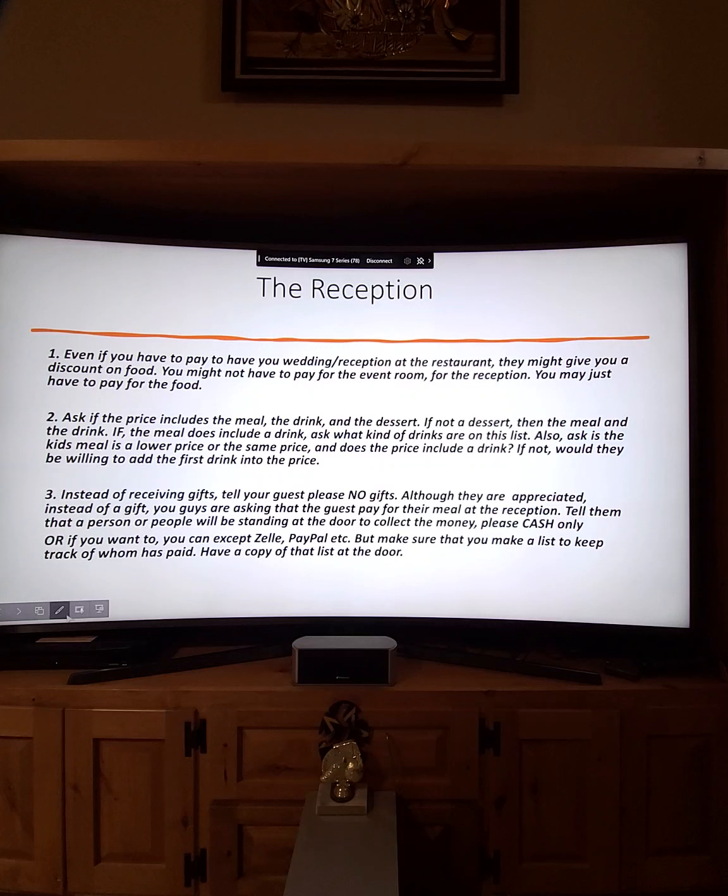The reception. Okay, so even if you have to pay for the wedding and or the reception at the restaurant, they might give you a discount on the food, which I think I mentioned earlier. You might not have to pay for the event room for the reception, which means that you got the reception for free. You may just have to pay for the food.